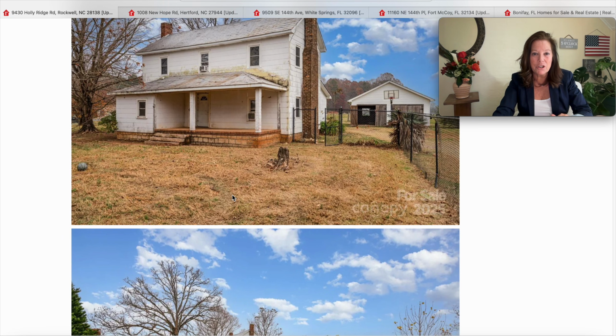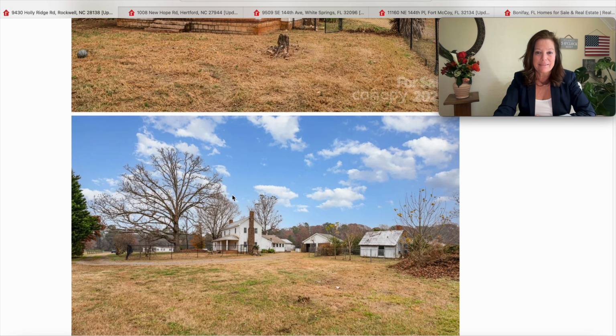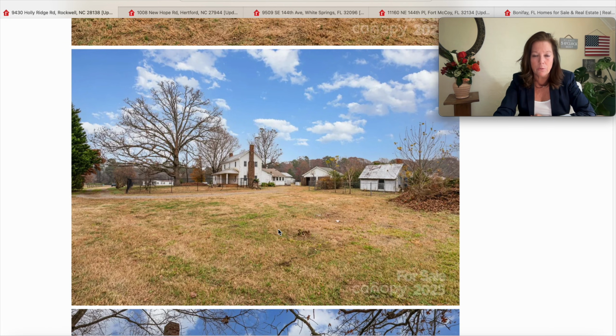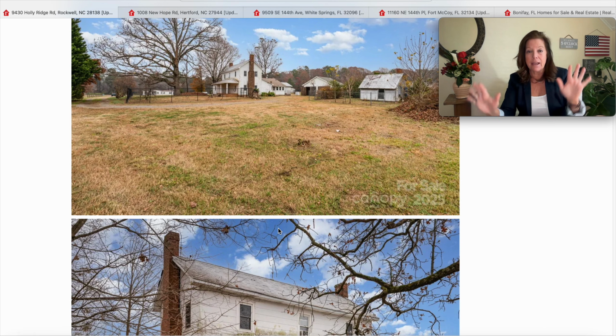Nice covered porch. Shingle roof. Wow, look at this pretty setting. Looks like we might get a couple of outbuildings unless this one does not belong on the property or is included, I should say. So in Rockwell, North Carolina, we are in Cabarrus County. Population is just under 251,000 people. And the median home sales here are $380,000.